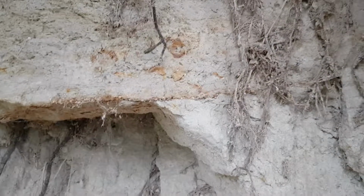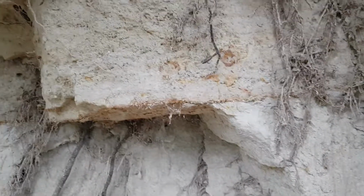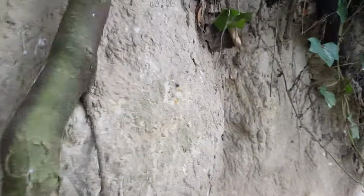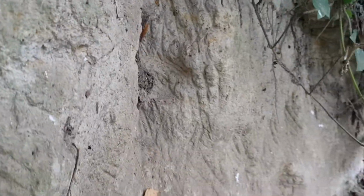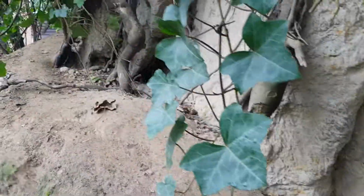Interesting junction here where it's slightly lighter underneath, and then a band of iron, tiny one, and then it's slightly more yellow, and it goes all the way along. So this is the Thanet sand. More scratch marks, and this is all completely fox activity. Basically there's a run here, and they come along here, and then they make their way up there.